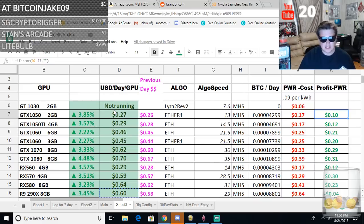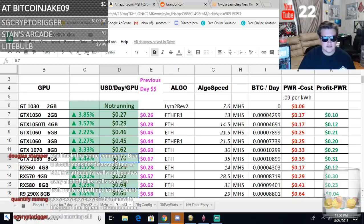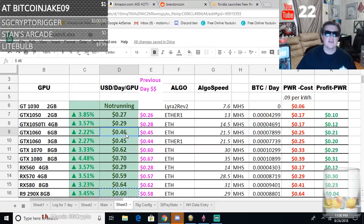And I'm just going to highlight the biggest winner and biggest loser for today. The biggest winner is the GTX 1080. Went from 67 cents to 70 cents a day. Sweet. Making all them hashes. The biggest loser, well, they're all winners, but I guess the littlest winner is the 1060 6 gig. Went from 45 cents a day to 46 cents a day. But we're all green on the board.